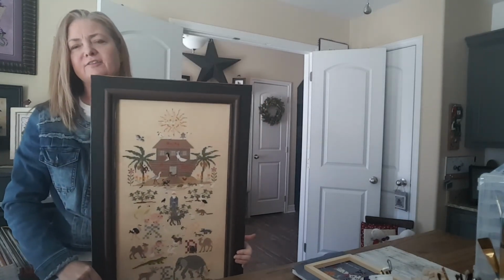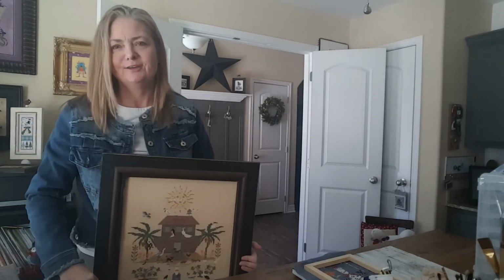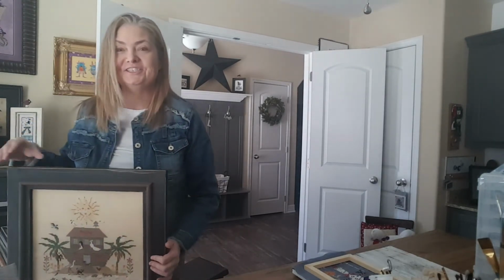So this is, well, I would say this is my all-time favorite finish that I have. One, because it's Noah's Ark, and two, because it's actually so big and I actually finished it. So I take pride in knowing that I did both of those things.